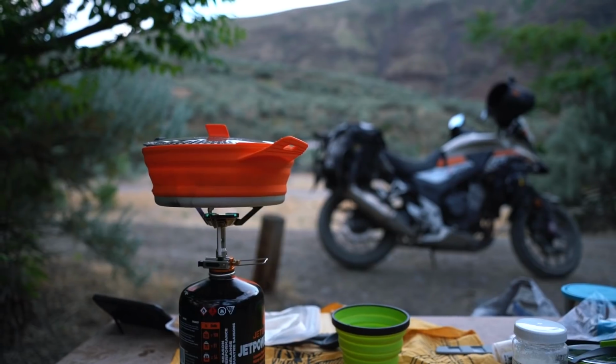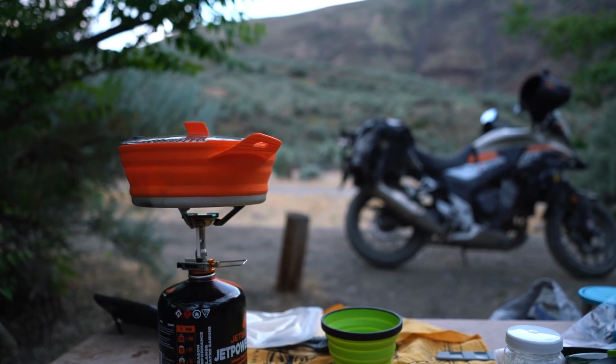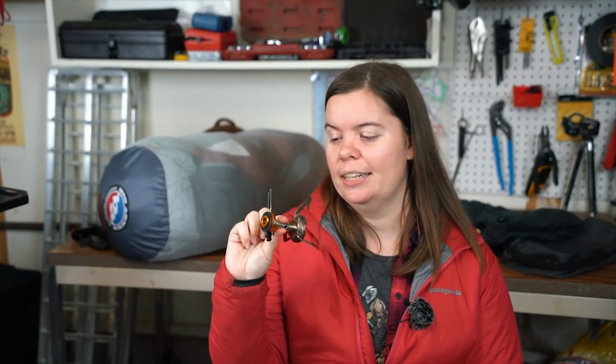sold me on the UST Trekker stove, for one, it is so much cheaper than the MSR Pocket Rocket. If you're looking to actually cook food on a stove, this is the much better option. And I found that the adjustability of the flame on the UST Trekker is much higher than on my Primus or on any other MSR stove that I have tried thus far. Yeah, highly recommended. I really enjoy using it. But yeah, super budget friendly. And I just really like the usability of it.